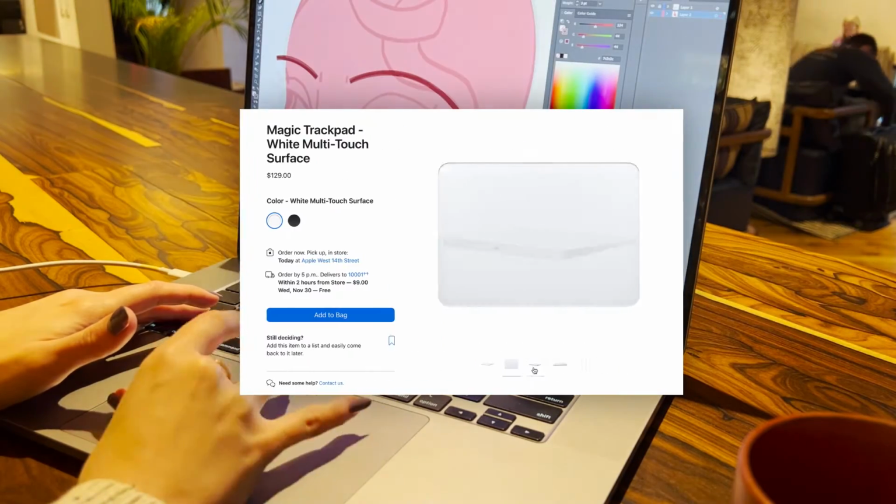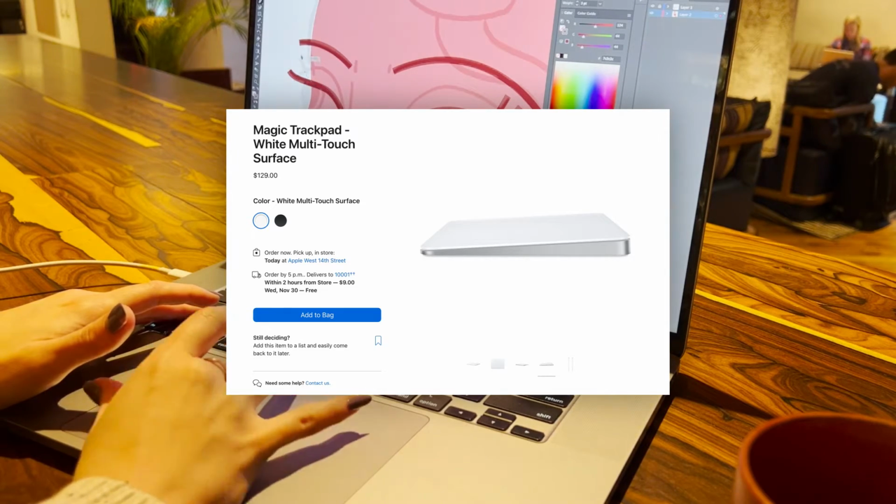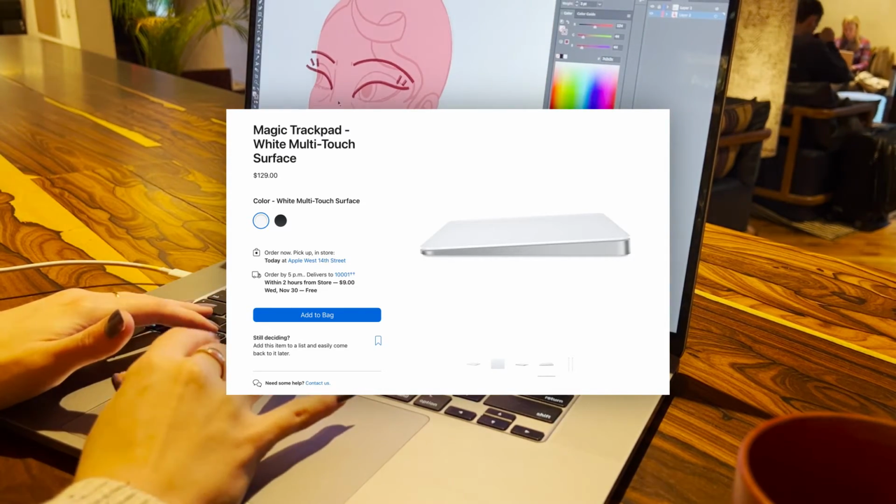Also, I have to mention that Apple actually sells these trackpads as individual units, so you can sort of retrofit any computer you have if you so choose.